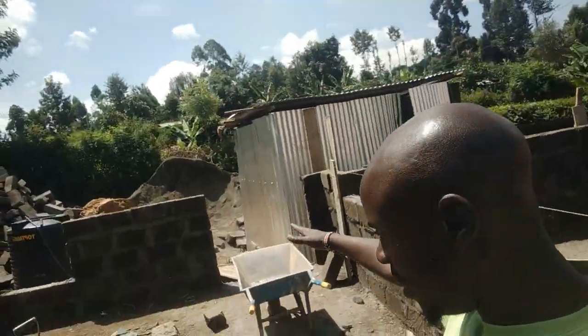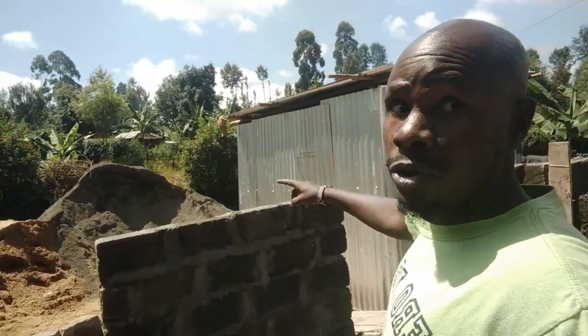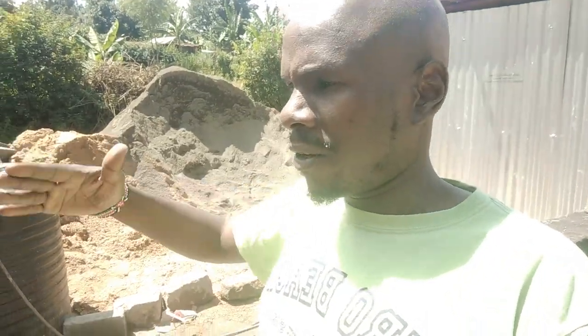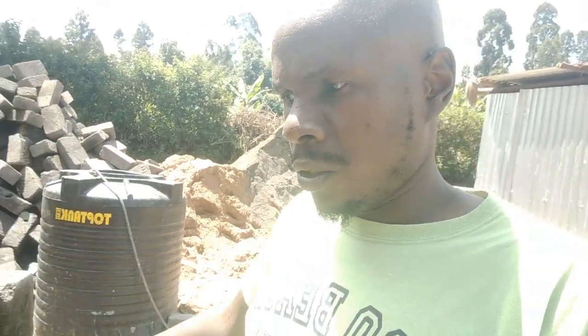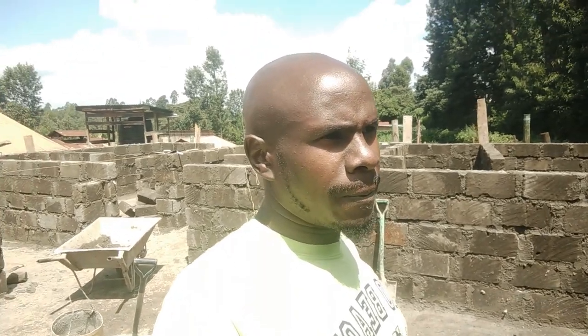So in front here, after the sitting room, there will be a porch, an entry porch, which we have not constructed yet. But after we have done with this, we'll do the porch, which is at the front. So that is how it is, a simple three bedroom bungalow.